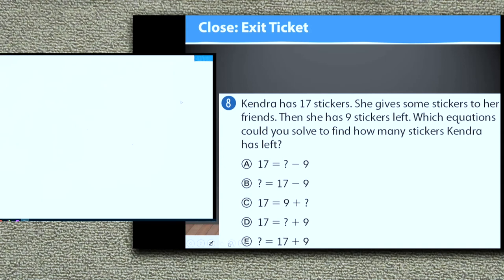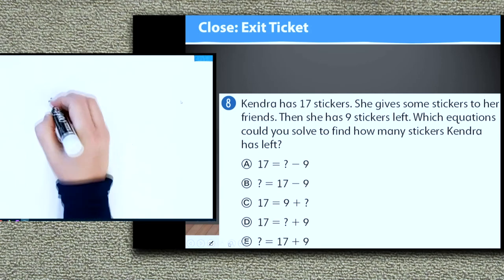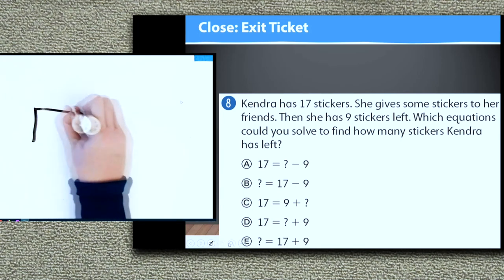Now, friends, most students just start looking at these equations and seeing if they match. But no. We pretend that those equations are not there. And we make our bar model. So you're gonna draw with me. Are you ready? Draw your bar model.